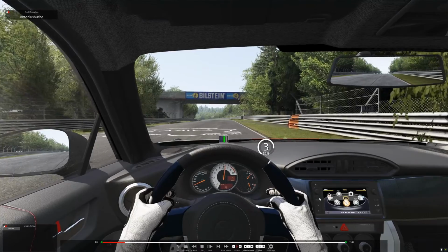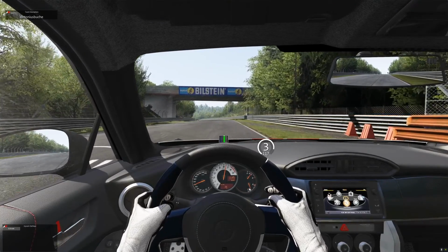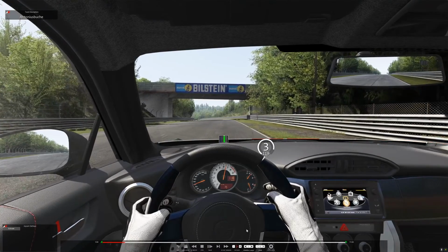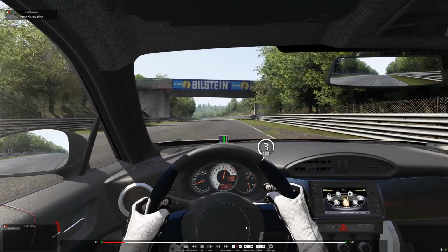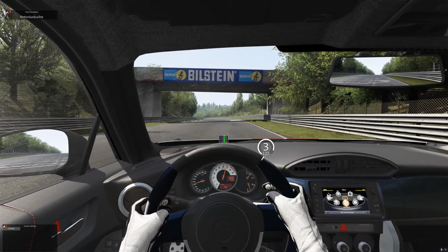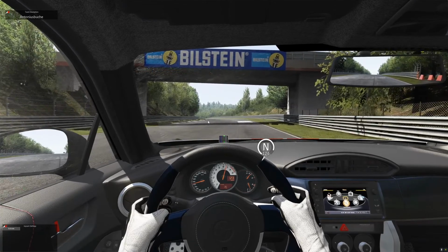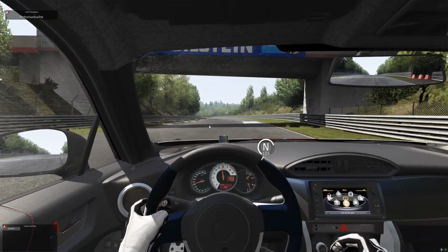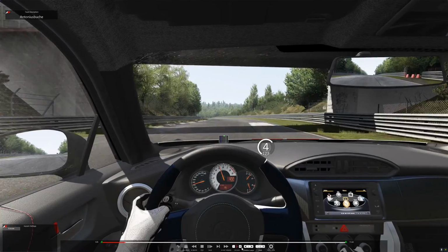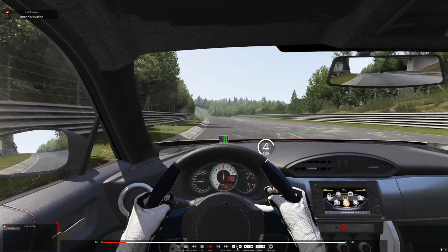Your first turn-in reference point is this orange end of the Armco and the writing in the road. Once you see that, you'll notice my hands start to turn in towards that first corner under the Bilstein Bridge. You can start aiming the car towards the I and the L, or the L and the S here. That'll basically clip this apex once you come under the Bilstein Bridge. You're going to be full chat down through here, through the compression and leading down the hill.